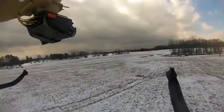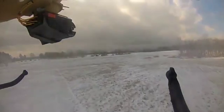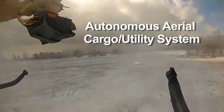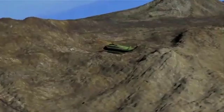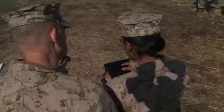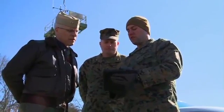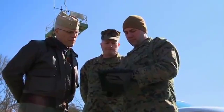The Office of Naval Research, ONR, is developing new capability for unmanned flight, known as the Autonomous Aerial Cargo Utility System, AACUS. AACUS technology makes it possible for unmanned helicopters to fly and bring supplies to Marines in the field with just the touch of a user's tablet, keeping pilots and air crews out of danger. What's truly revolutionary about this is the ease of use.